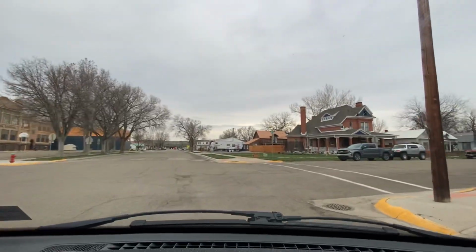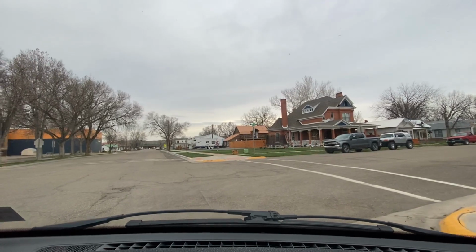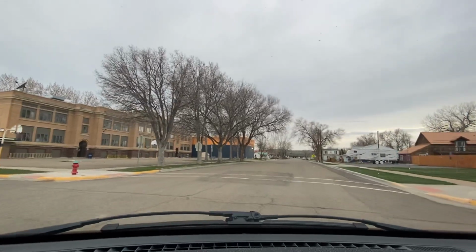Look at that property right there with bricks. I like that property. It got a trampoline on the side. Looks like it might be for kids. I like that one right there on the right. We're right next to Washington School. Check this out. Washington School on our left.